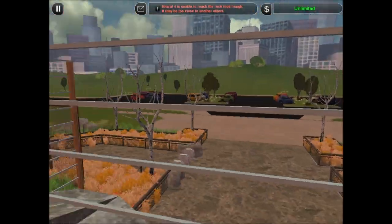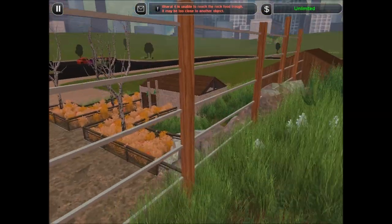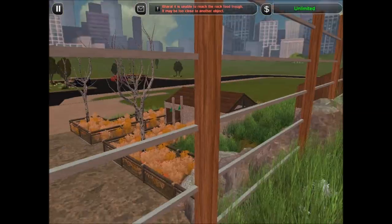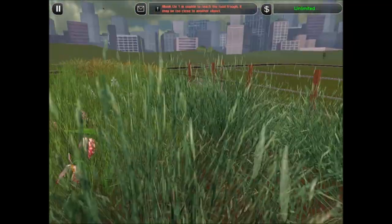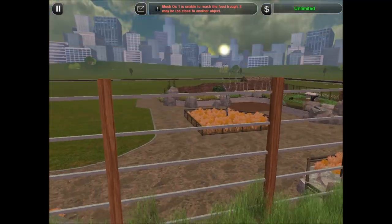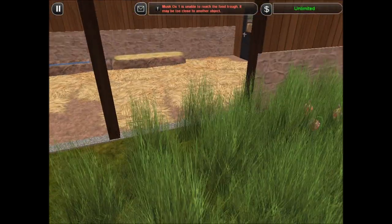And this is a little bit of an electrified fence, so it's a bit skinny. That way it doesn't completely block the view, like this mesh fence over here. Same on this side.